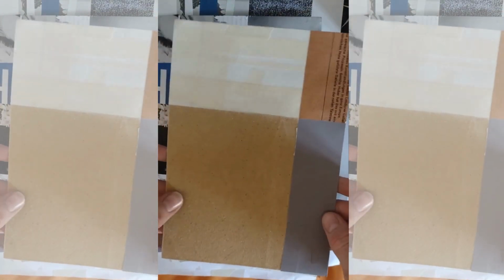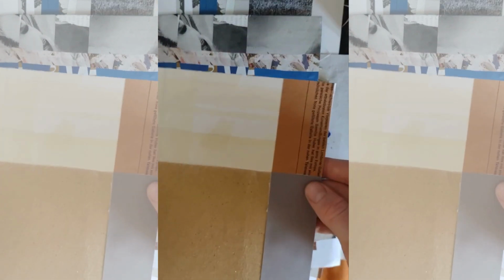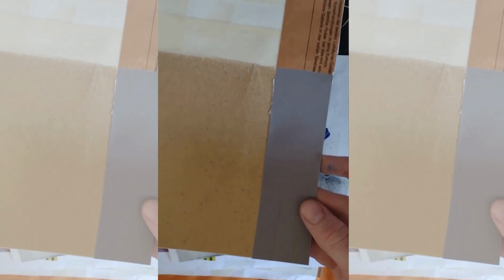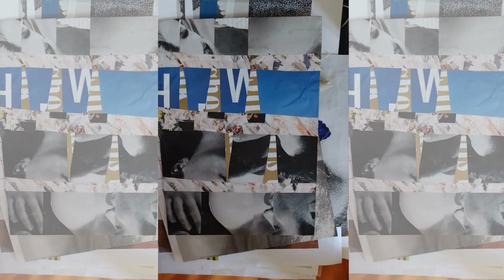Experimenting with texture, we've got three different textures, and you've got the physical sandpaper texture, physical tape, also looking at the way the colour changes as you overlay it, some nice rough paper from a book with some nice words on it, and some rough, I think, pastel paper. Yeah, that was just an experiment with textures.